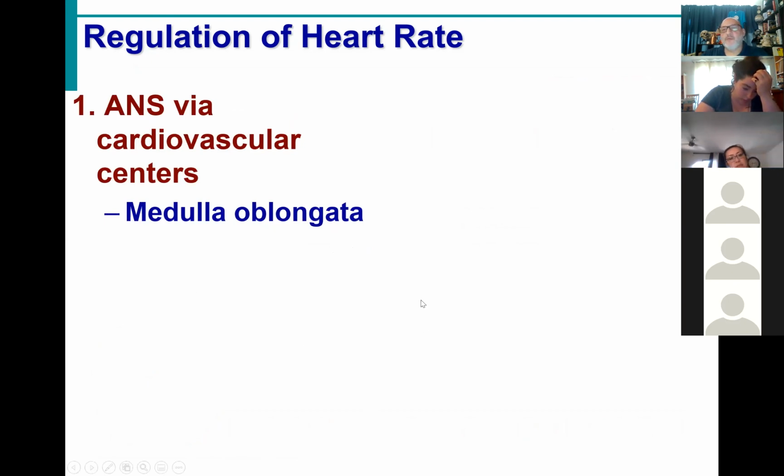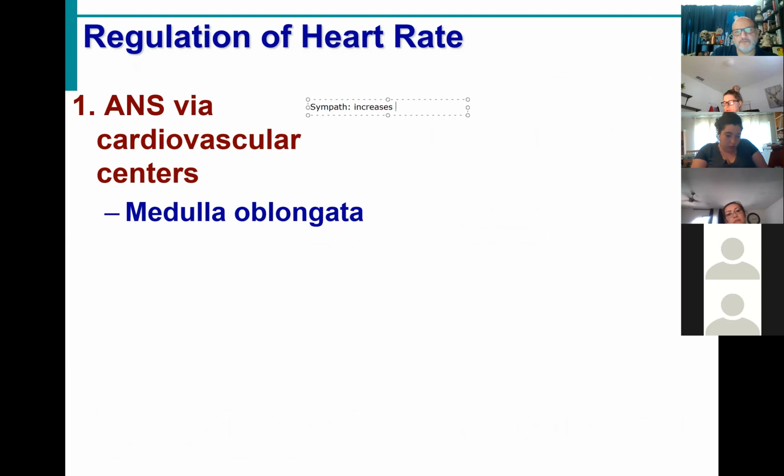Autonomic nervous system. Remind me again how our sympathetic nervous system can affect heart rate. It increases it. Excellent. By doing what? Opening sodium channels. With what? What is it used to open those sodium channels? Norepinephrine. Excellent. And epinephrine, from our adrenal gland. And how does the parasympathetic do it again? It decreases heart rate. How? Chloride channels with acetylcholine.